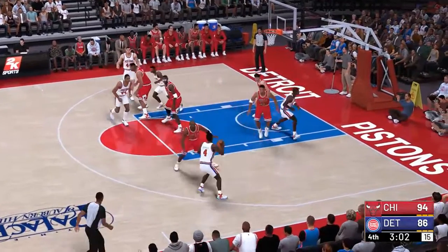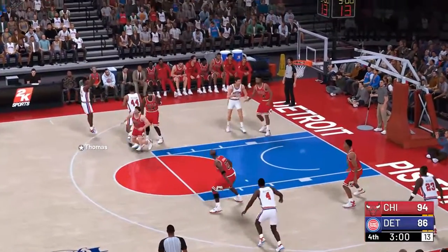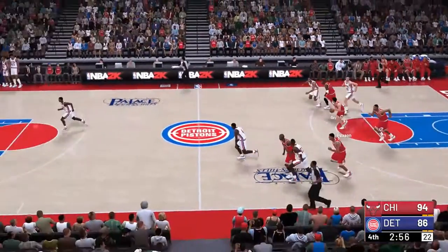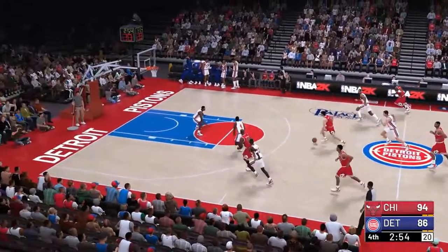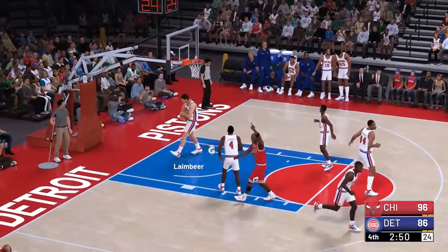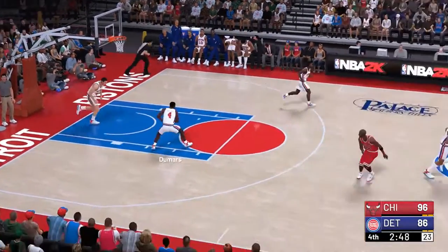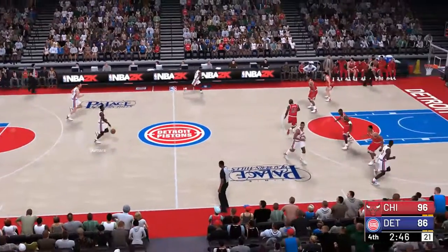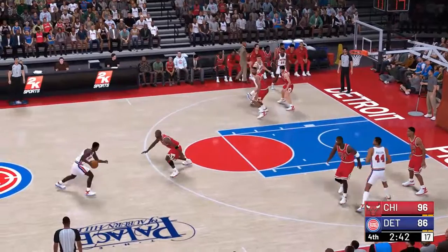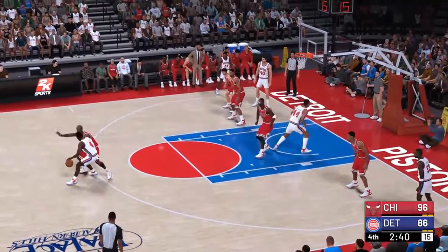Jordan against Dumars. The pass to Thomas. Shoots a 3. Rebound, Grant. Grant's got rebound number 12 here already in the game. Paxson and the Bulls tack on 2 more. And they've done some nice work as we've come down the stretch here in the final quarter. And right now is when you have to lay it on the line. Between the two teams, they've clearly been the aggressor.